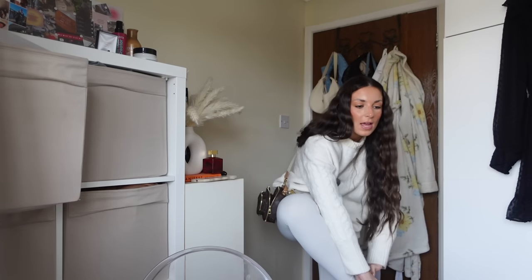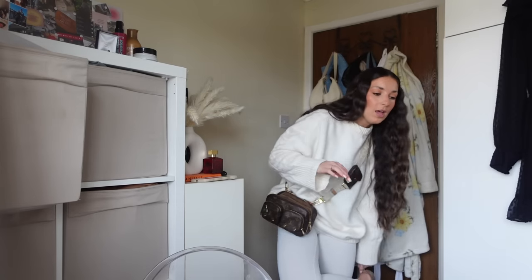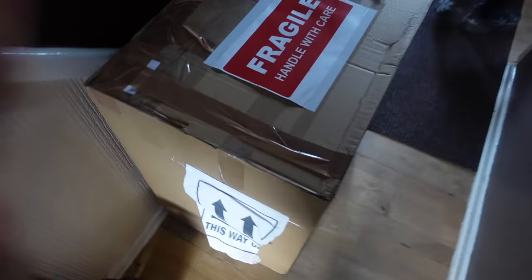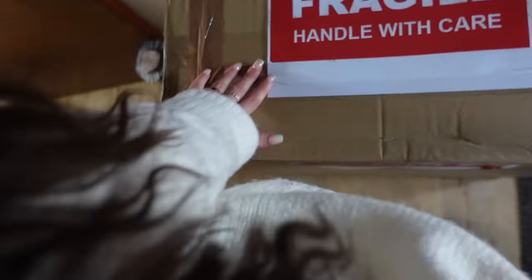But I just got an incredible package from B&M, and I think it's their Christmas PR, and I'm just shook. The box is literally this high. I don't know what they've sent, but I could just scream from excitement. Guys, if you wanted a visual, this is how big the box is. Crazy, it's literally up to my thigh. We will open this.